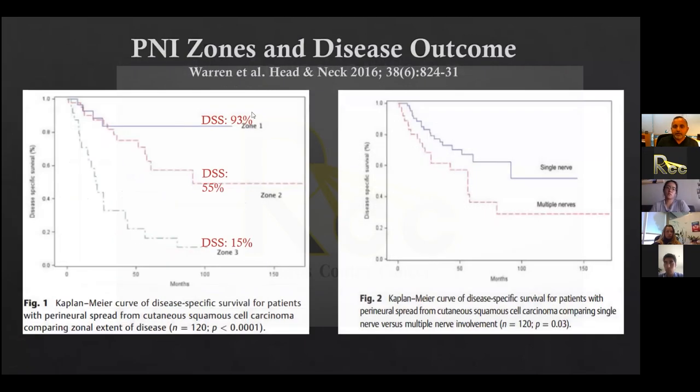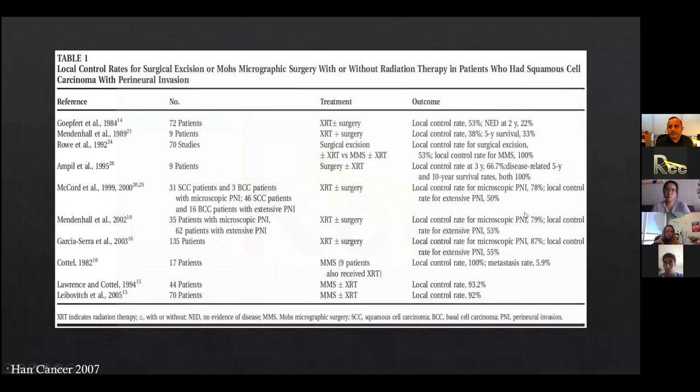Again, showing you the same data, disease-specific survival by zone one, zone two, and zone three. And as I mentioned, for zone three, if you look at 5-year disease-specific survival, it's terrible, and at 10 years it's really 15%. And as I mentioned, patients can have either a single nerve involved or multiple nerves involved. Once tumors start jumping across nerves, it really is a sign of the biologically aggressive nature of their disease, and these patients just don't do as well, as you can see here.